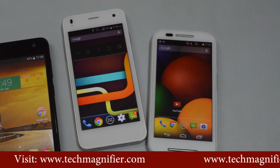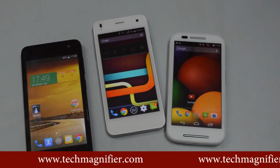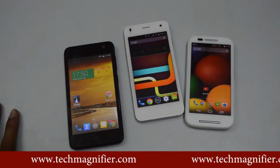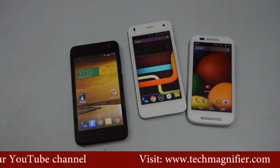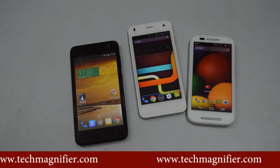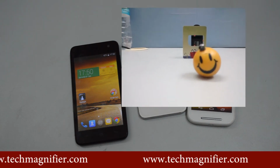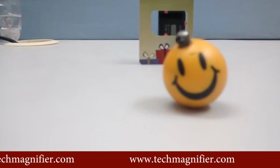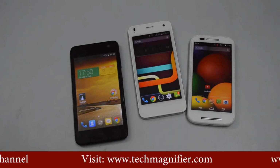But to sum up the performance, I would say Moto E performs excellent, and so does the Unite 2. Now we talk about the cameras on the phone, and this is where the tables turn. So my Moto E has a camera of 5 megapixel, but we were very disappointed with its camera. It does not offer touch to focus or autofocus. You just have to touch and the photo is taken without any focusing.